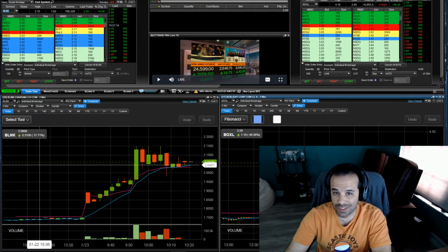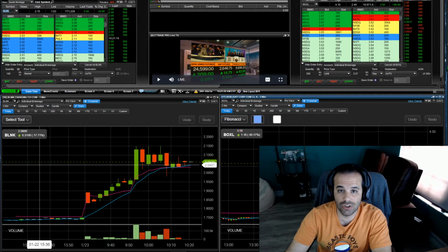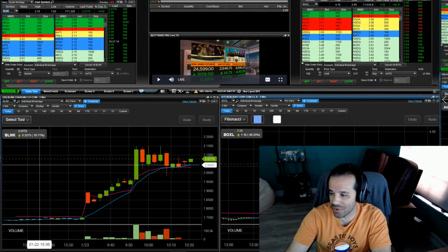This is just a pure momentum short squeeze. I traded this yesterday in Power Hour, and I picked up $1.28 a share on it. I got in at $11.99 and out at $13.28. So it was a real nice winner for me yesterday during Power Hour.